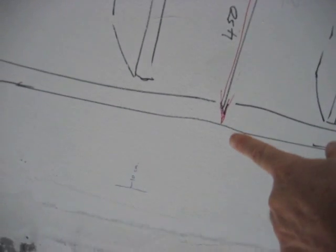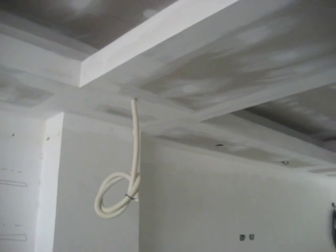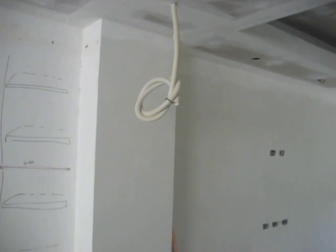So just to confirm, we agree, the sliding door, you have to go here, here. Not here. Here. Because of the beam above. We have beams. Cannot change the beam. And cannot change the ceiling, not that.